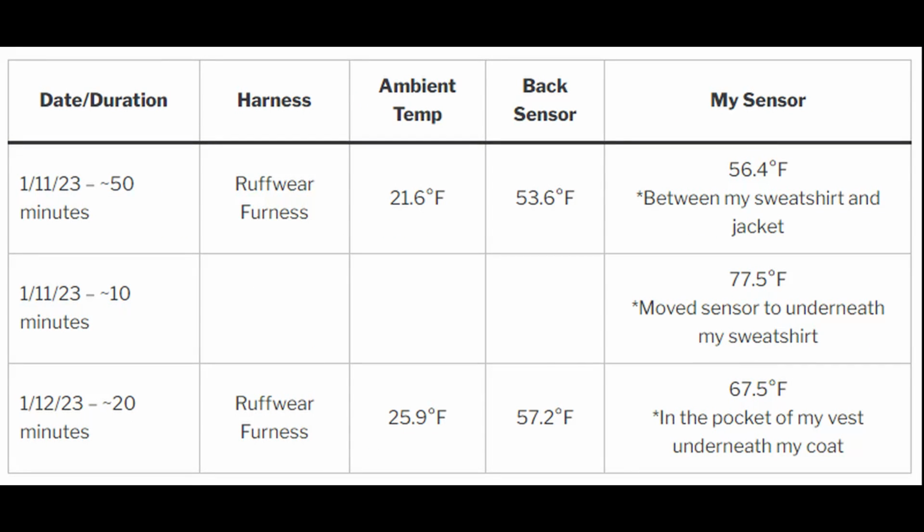And as a little aside, if you're curious, I did check and see how warm my coat was, and when the sensor was between my sweatshirt and my jacket, I got a reading of about 56.4 when the back sensor on the Ruffwear Furness was reading 53.6 for Glia. So fairly similar there. But if I move my sensor to underneath my sweatshirt, so closer to my skin, I definitely had a warmer setup. So it might just be that I need to layer Glia up a little bit more.